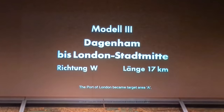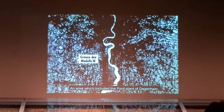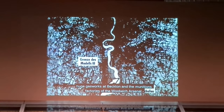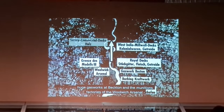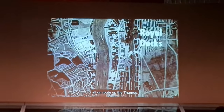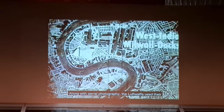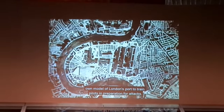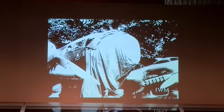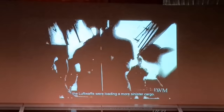The Port of London became target area A, an area which included the Ford plant at Dagenham, huge gasworks at Beckton, and the munitions factories of the Woolwich Arsenal, all en route up the Thames. Along with aerial photography, the Luftwaffe used their own model of London's port to train pilots in preparation for attacks. While London's dockers were busy loading ships, the Luftwaffe were loading a more sinister cargo.